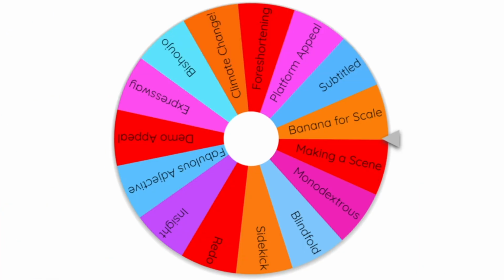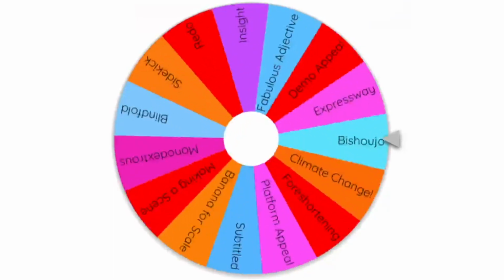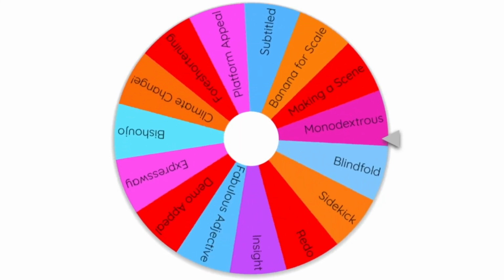All right, it is time for the random wheel to go. We spin the wheel and edit our drawing based on what it gives us. So let's see what you get spinning the wheel. Are you excited? No. Yes, yeah, you are. Excited.